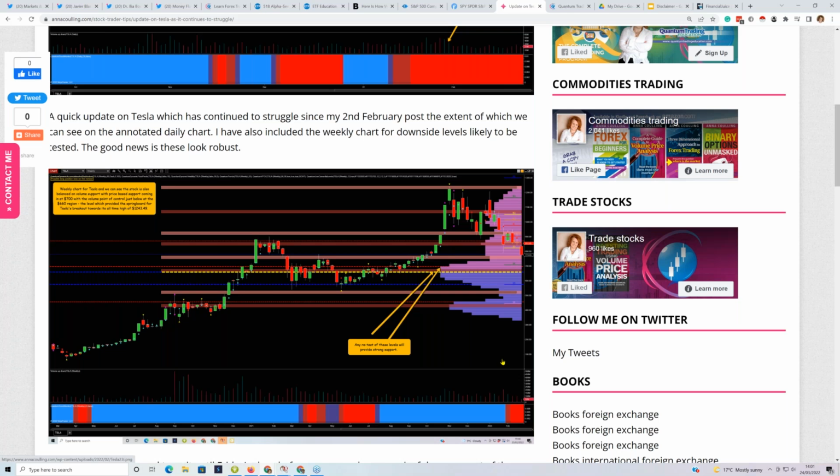Where do we think, we can see the weakness on the daily chart, where do we think this price is going to go? And it's staring at us off the image. If it was going to carry on lower, it is going to go and retest, as I said here, what we call the volume point of control, which is this yellow line.